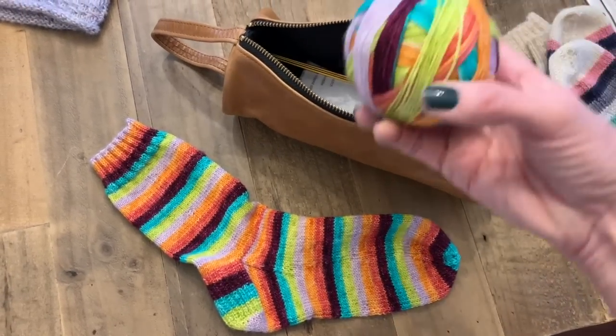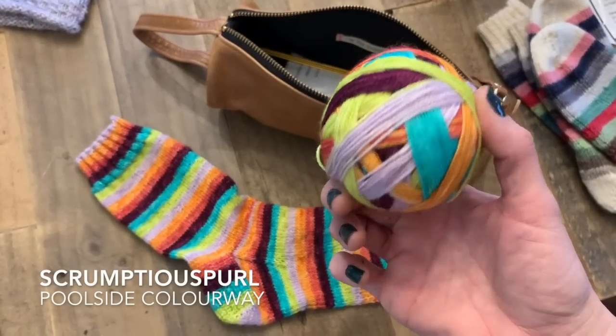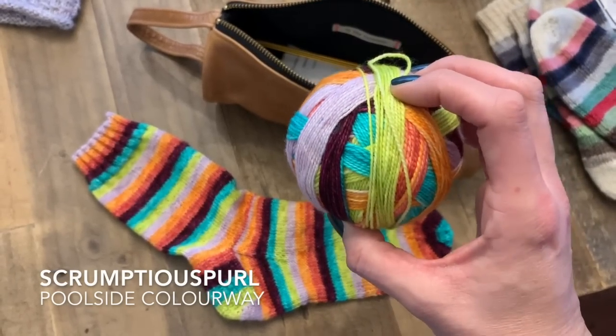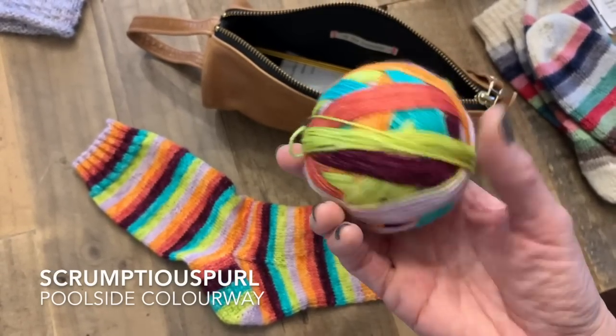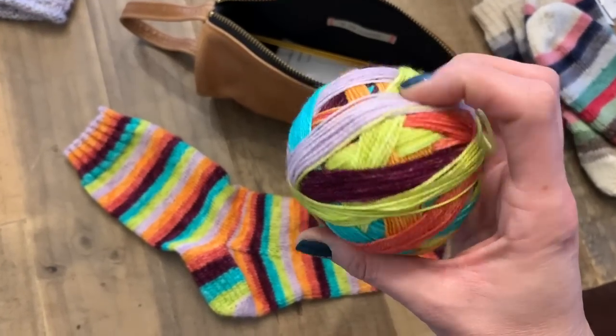This is a scrumptious pearl yarn in, I think it's possibly one of my favorite colors that she's done. I think it's called Pool Party, but when I looked at it on Ravelry, I think it came up as Poolside, so I'm not quite sure.